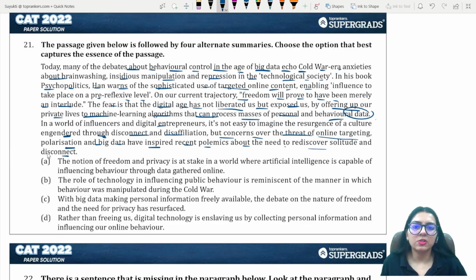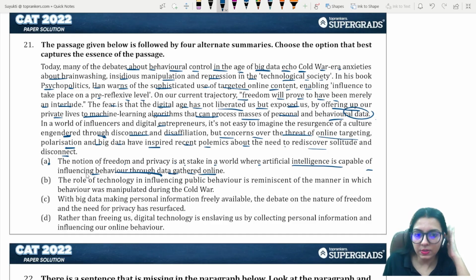So, of course, the passage is talking about how there is so much data available, and now the debate comes as to what kind of freedom one has over the data and the requirement for privacy. The notion of freedom and privacy is at stake in a world where artificial intelligence is capable of influencing behavior through data gathered online. Okay, this might make sense, so let's reserve it. Because it's a summary, we'll have to see if we find something more convincing.